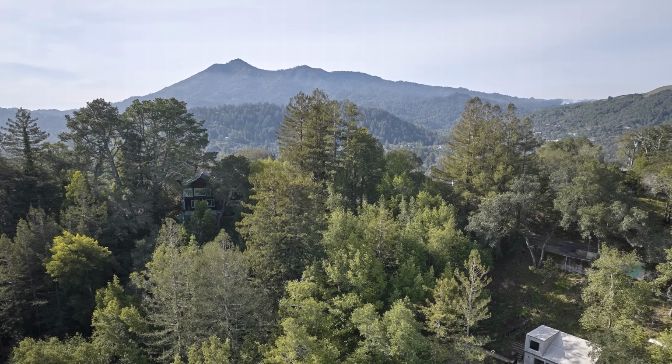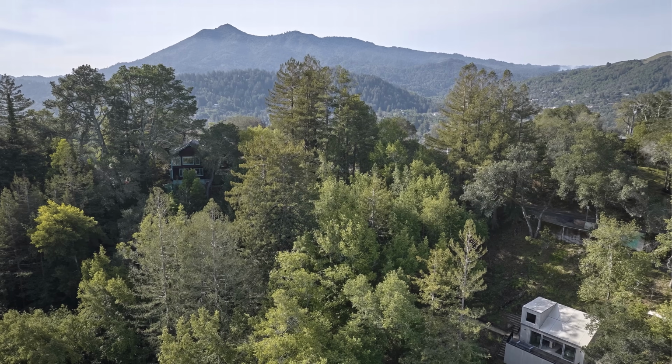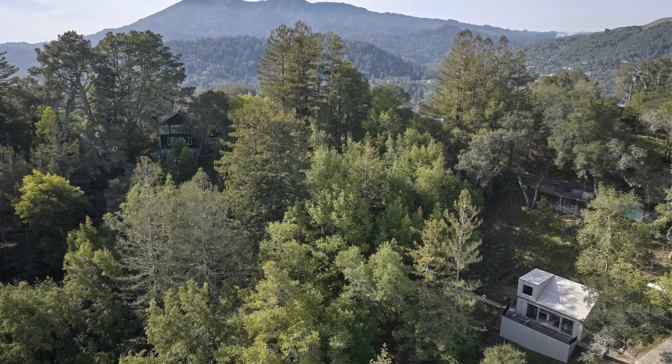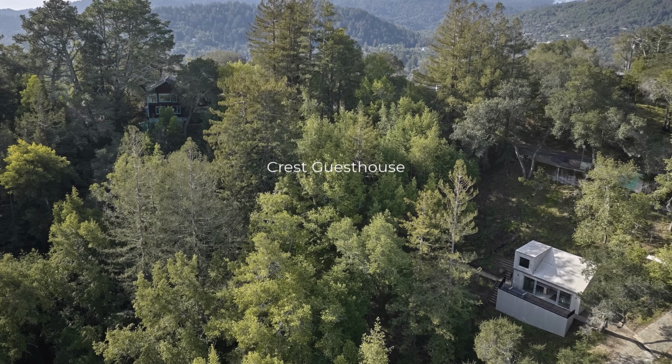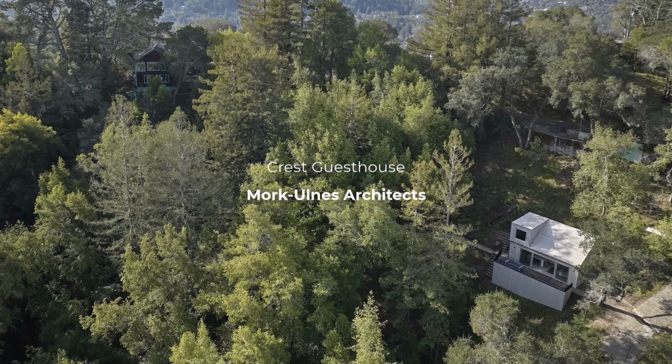Crest Guesthouse is a small dwelling designed by Mork-Ulnes Architects in San Anselmo, California. With an area of just 411 square feet, or approximately 38 square meters, this project presents an innovative design solution to create a functional living space on a challenging site.